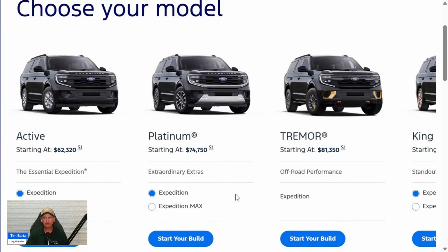And you see here we have the same trim levels this year. We do have the Active trim level, and the two-wheel drive will start at $62,400, and the 4x4 will start at $65,400, and that's for the regular length. The max length will start at $65,400 for the two-wheel drive, and it'll be $68,400 for the 4x4 max length. So it's $3,000 to go 4x4 and $3,000 to go max length. That's an easy way to look at it. So starting at 62.4, just like this in here.